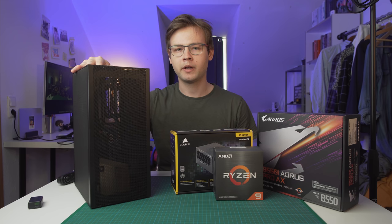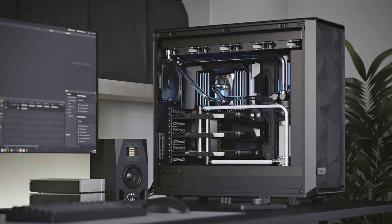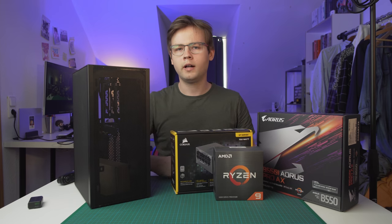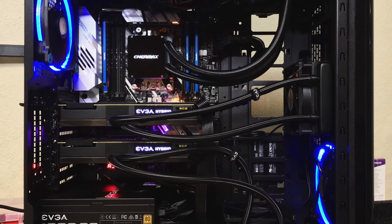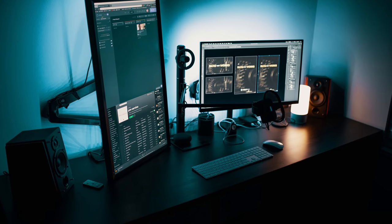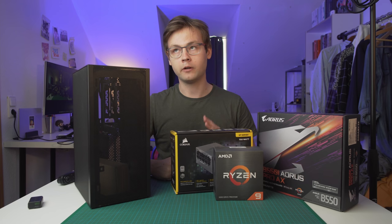But before transferring my current system into the new case, I want to talk about the phenomenon of small form factor cases. What's so good about them? Why not just go for a full-sized mid-tower case? It can fit more stuff, so it's better, right? Well, if you know that you're going to have multiple PCI Express expansion cards, a bunch of hard drives, or if you want to do a custom water cooling with multiple radiators, a mid-tower case is definitely a no-brainer.